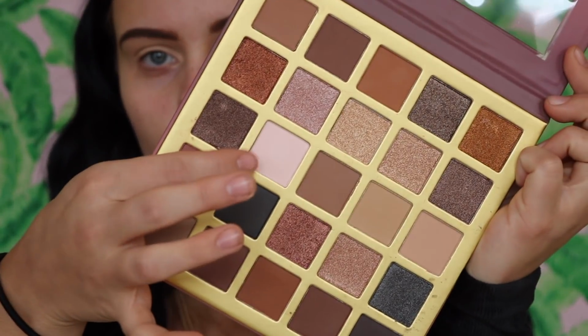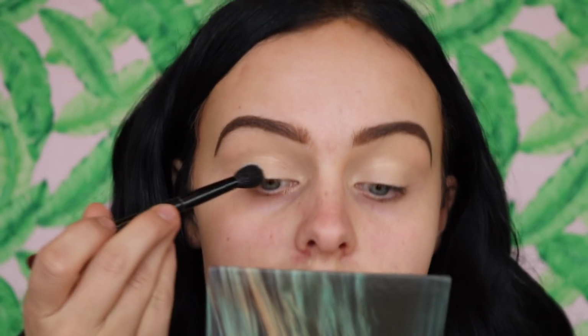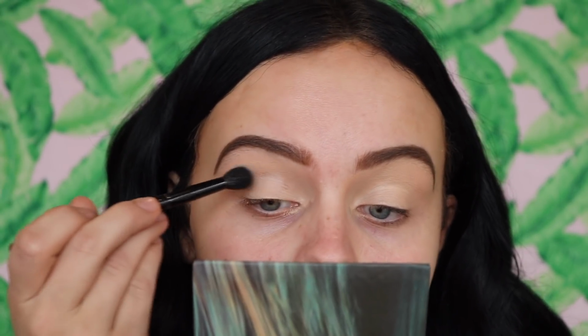So I'm just gonna set that concealer with this white shadow right here. So just using the normal ABH brush that comes in their palette that I always use, can't get away from. Just going to set that concealer in place. So now that that's all set in place, I'm going to apply a piece of tape on both sides of my eyes, just like I always do, to really get that snatched look. I always do this with dramatic looks.